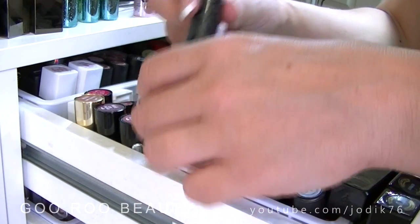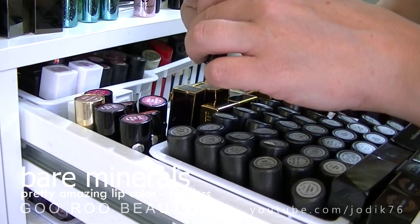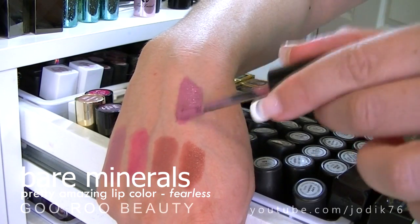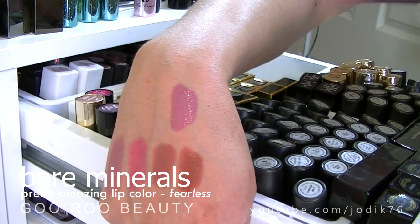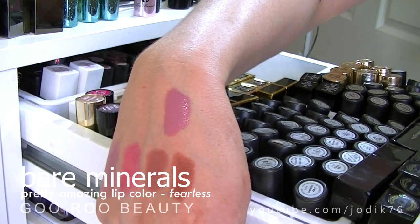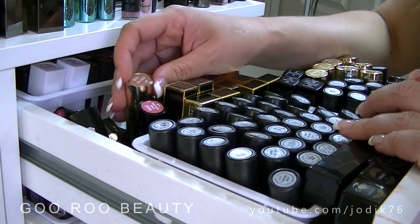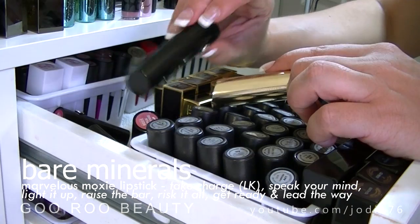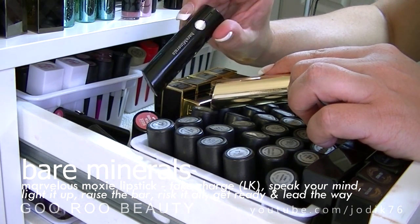From Bare Minerals, this is their Pretty Amazing lip color. I've got one of these. This one is in the shade Fearless. This is what Fearless looks like, that sort of mauvey purpley pink shade. These are beautiful. They last a very long time, and I'll be keeping that. That is a really nice one. Next up, I have 7 different shades of Bare Minerals Marvelous Moxie lipsticks. Normally they come in these glossy metallic black tubes.